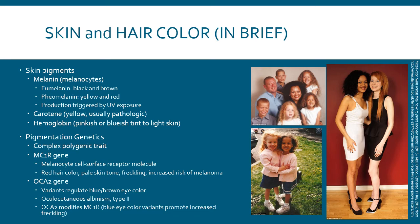Now, genetics of pigmentation. That's tricky. We don't really understand it. It's a very complex trait. There are many different genes involved, but I thought I'd highlight two of the players just because it's kind of interesting. The first is the MC1R gene.